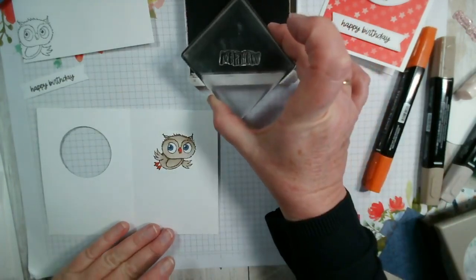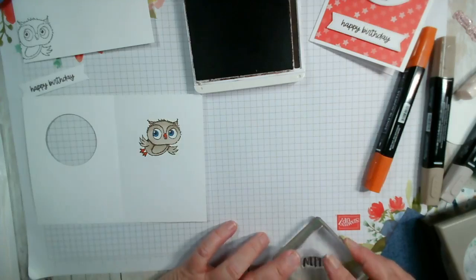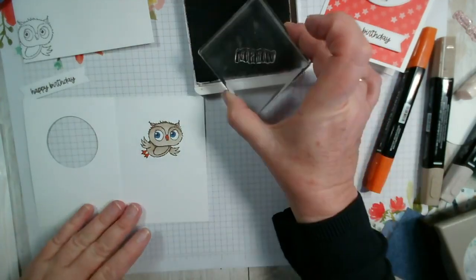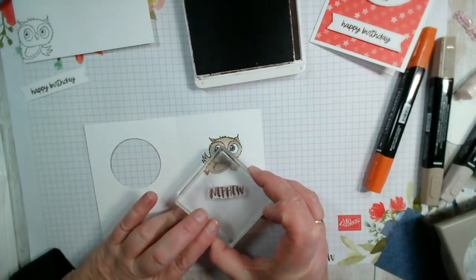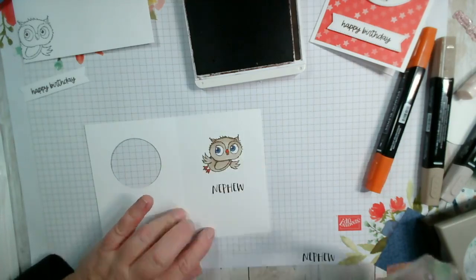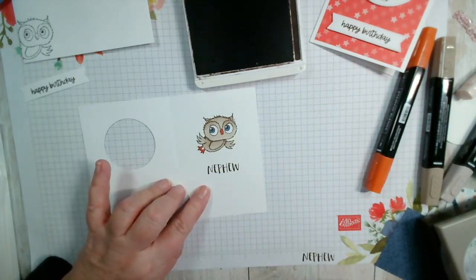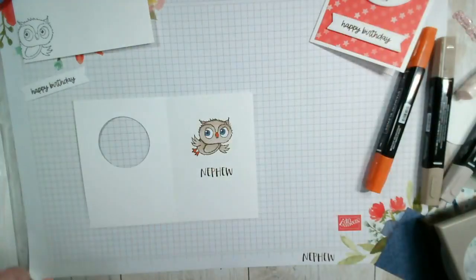Right. So here's nephew. Just going to stamp this at the bottom because I haven't used that stamp yet. And so I'm going to pop that below the owl like that. Okay, let's tuck that away.